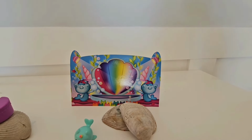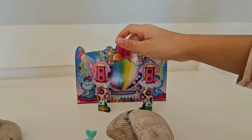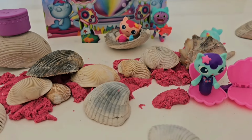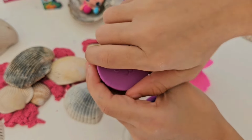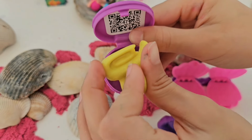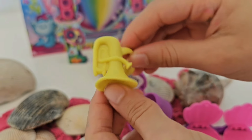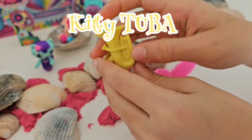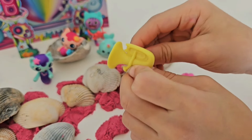And what's cooler is we can put this one here too. Time to do the kitty box. Right over here. Look at it, guys. It's so cool. Isn't it? It's a kitty tuba. Bow, bow, bow, bow. Cool.